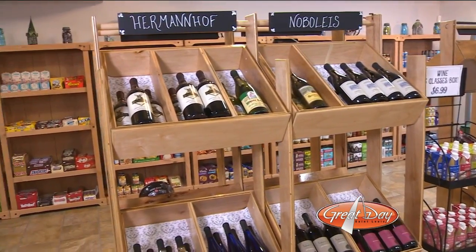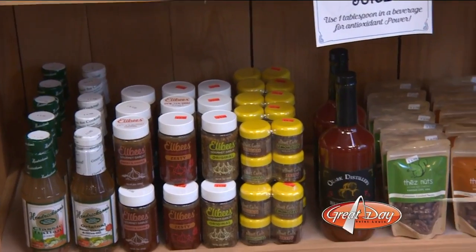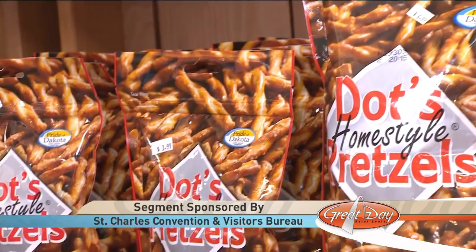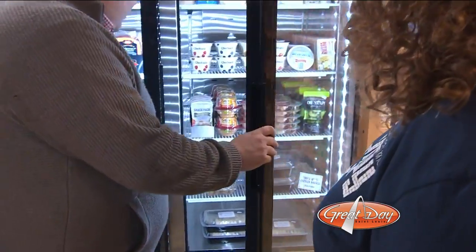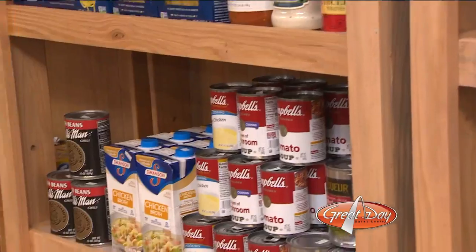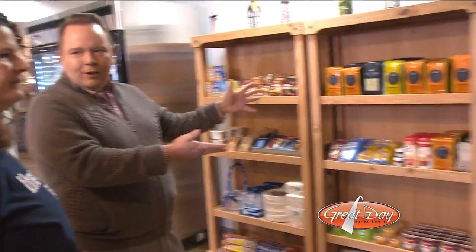Peanut butter from St. Louis, Blues Hog, Hendrickson's, Elby's, Ozark Bloody Mary mix, Kansas City nuts, Troy, Missouri pickles that are amazing. We've got the Dots pretzels. Oh my gosh, are these the famous Bike Stop Cafe peanut butter balls? They are. These are fantastic. Put this on the list. You think about the person that lives along or close to Main Street and they just want a loaf of bread and some lunch meat and cheese and maybe a bag of coffee. Yeah. Here it is. You don't even have to get in the car.